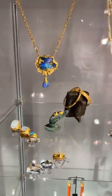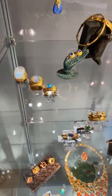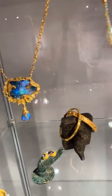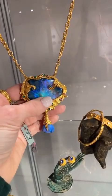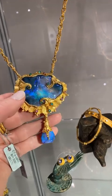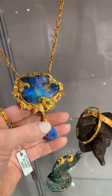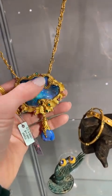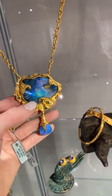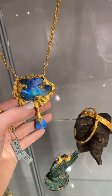So I'm going to turn the camera to the cases. Give me a moment to do that. Okay, so we're going to start here. When she joins us next week, she'll be able to tell us more about some of these pieces and the history, what inspired some of these glorious pieces. This one has a beautiful, stunning boulder opal from Australia with Paraiba tourmaline and sapphire, a detachable opal. And this one's based on an eruption, I believe in Hawaii, but she'll be able to fill in those details with us next week when she joins us.